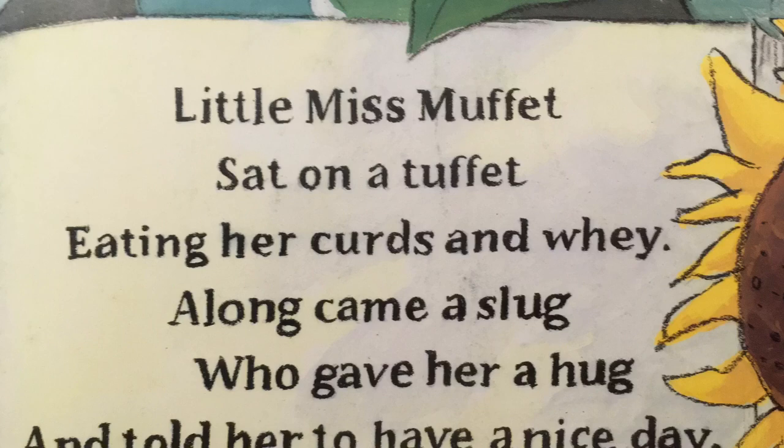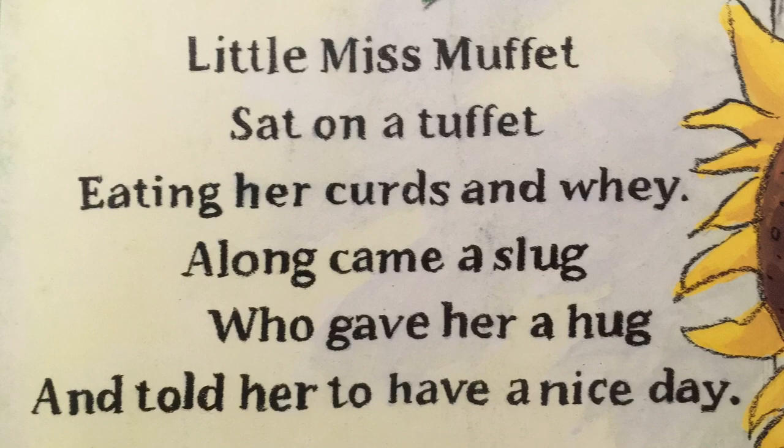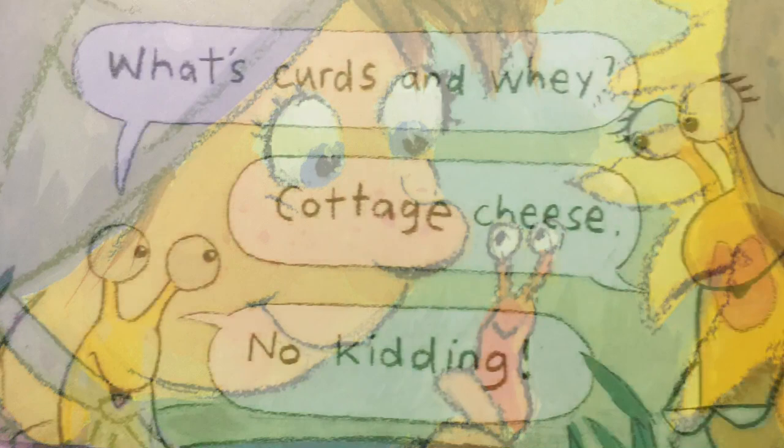Little Miss Muffet sat on a tuffet, eating her curds and whey. Along came a slug, who gave her a hug, and told her to have a nice day. What's curds and whey? Cottage cheese. No kidding. What's a tuffet? A tuffet is a low seat.